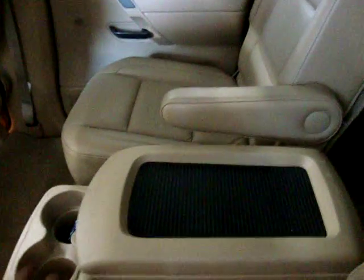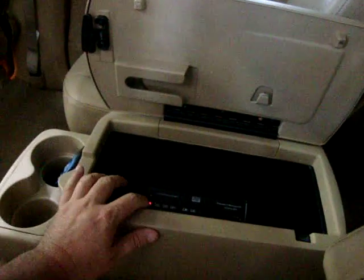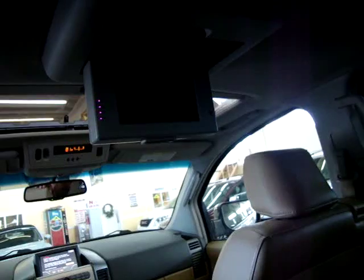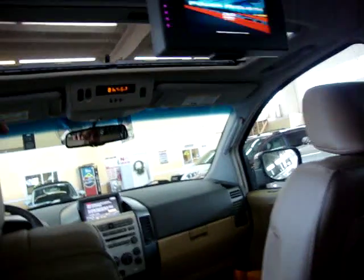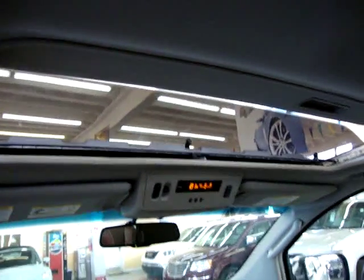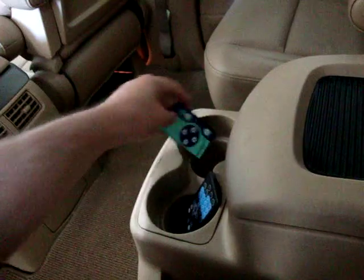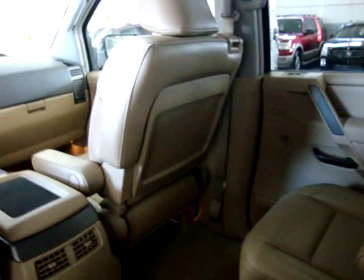Got bucket seats here in the middle with the center console. It was already on, okay. And let's press over here. It's reading the disc now. Got the wind deflector also for the moonroof. And remote control for your DVD. I think this maybe has two of them. Yeah. Okay. And now we gotta press play, so let's do that.